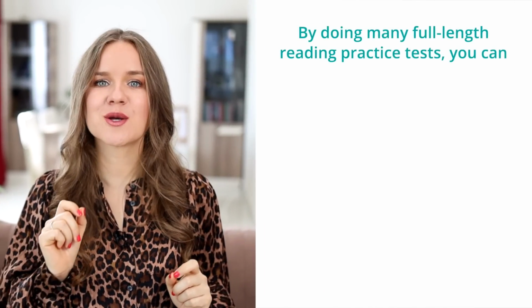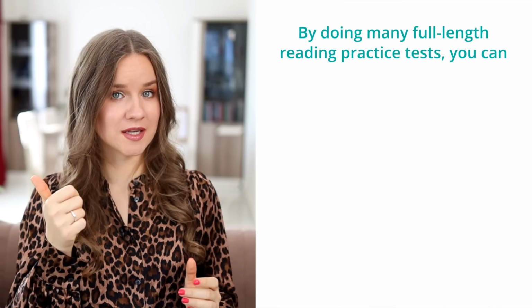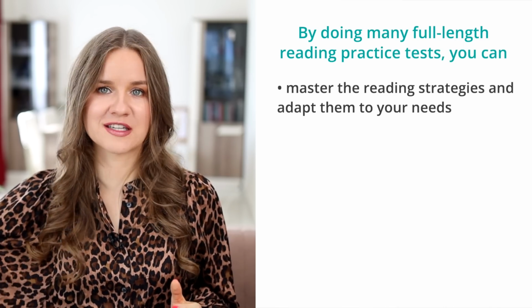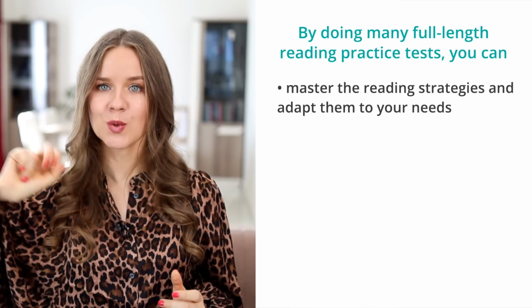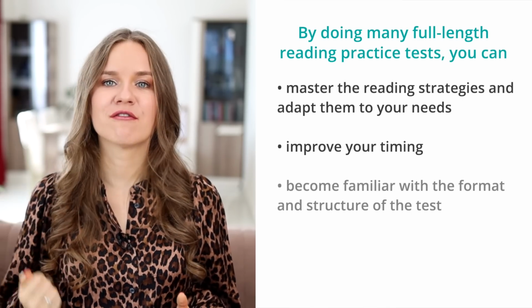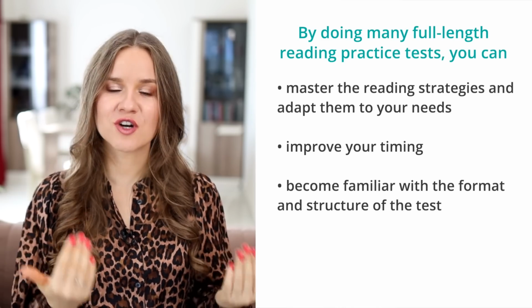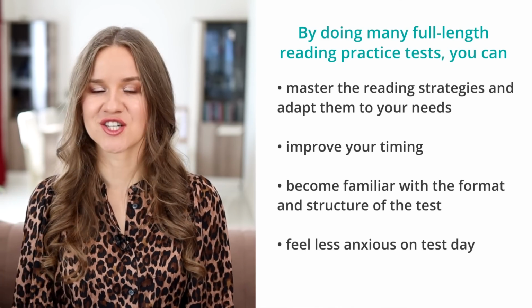However, by doing many full-length reading practice tests, you can: 1. Really master the reading strategies and adapt them to your needs. 2. Improve your timing. 3. Become familiar with the format and structure of the test. And 4. Feel less anxious on test day.